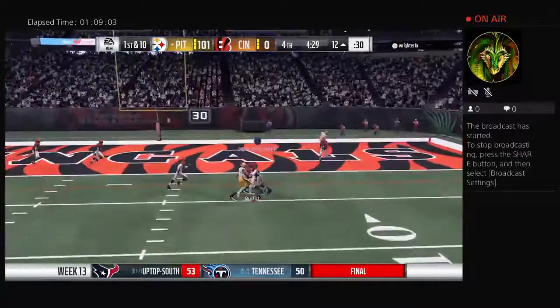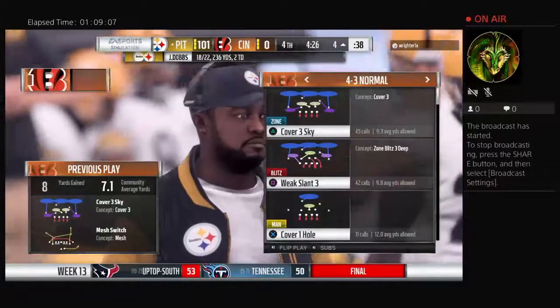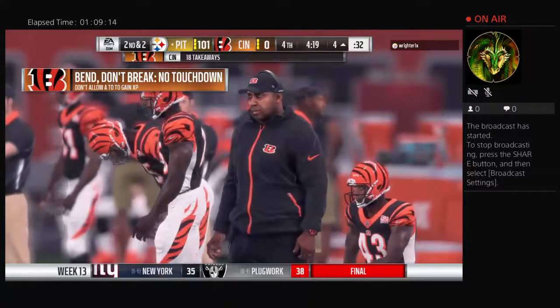Here's Dobbs to throw. His pass caught at the 4. And the stop will come inside the 5 at the 4. A good pickup there. 8 yards on the first down completion.